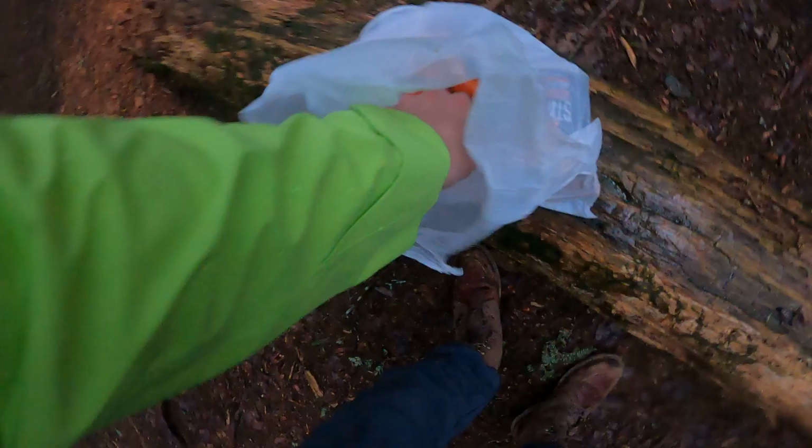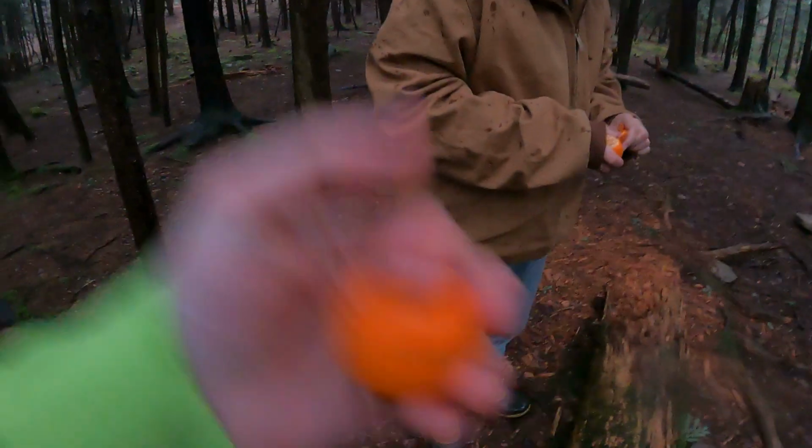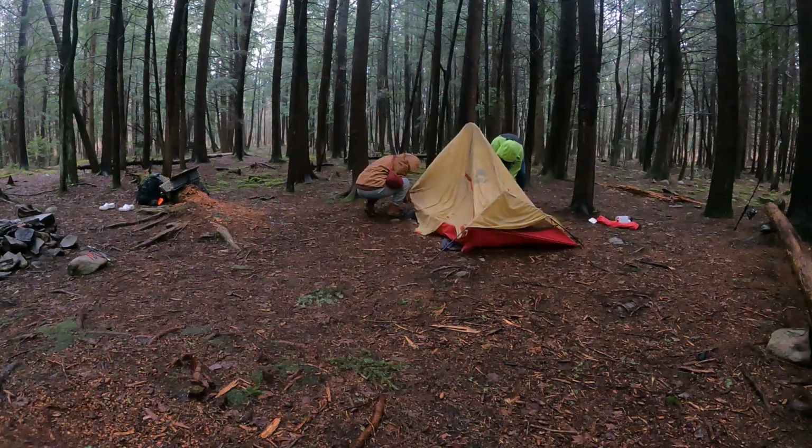Surprisingly, it's pretty dry in here. I thought it would have been wet. I'm gonna help myself to some clementines. Nice treat in the morning.